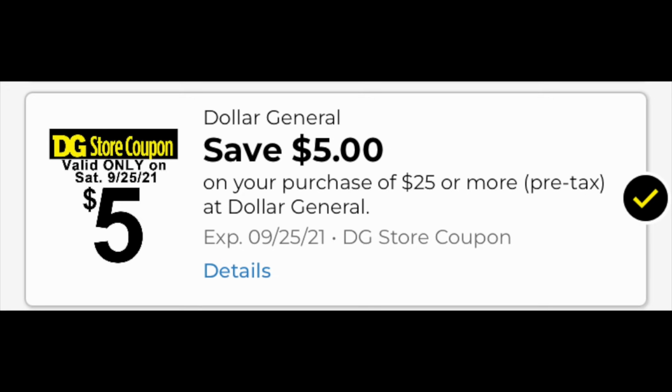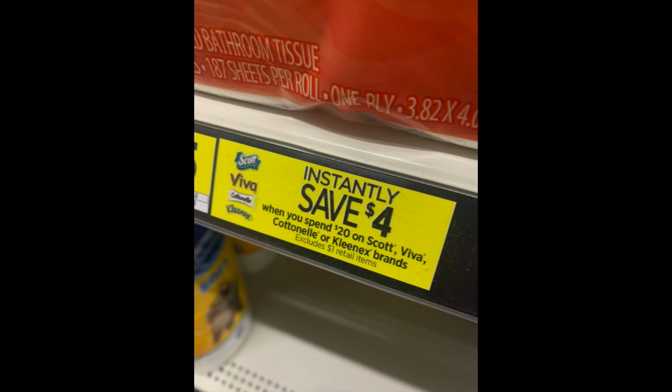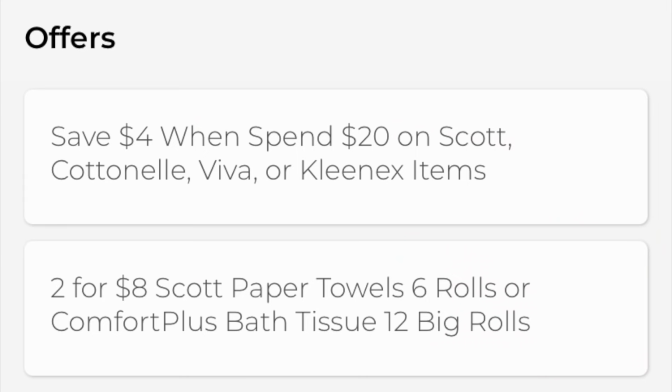Okay, what about Saturday? Well, I got you covered. We're going to need this guy loaded, which is the $5 off of $25, and we're going to grab 4 of these guys. If you're living in a smaller town or rural, you'll have no problem with this. If you're living in a bigger city, we'll talk about the paper towel here in a quick second. Grabbing 4 of these for $16, this is the instant savings. Because this is an instant savings at the register, we're going to actually be adding a $29 basket to get it right to $25.